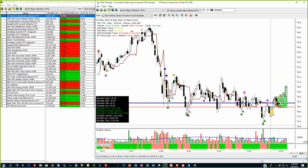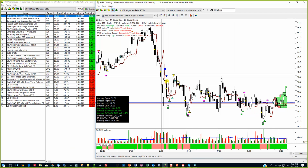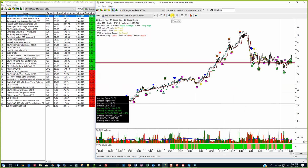I'm going to hit my alternate 2 key here on my keyboard. You can see that housing or home construction has really been in a free fall here. It bounced around, and what I'm seeing though is a lot of support in here based upon both the 44 days or 2 months of trading and also the 22 period, which is 1 month of trading, and then the 10 period. I'm going to zoom back into this and take a close look at this.